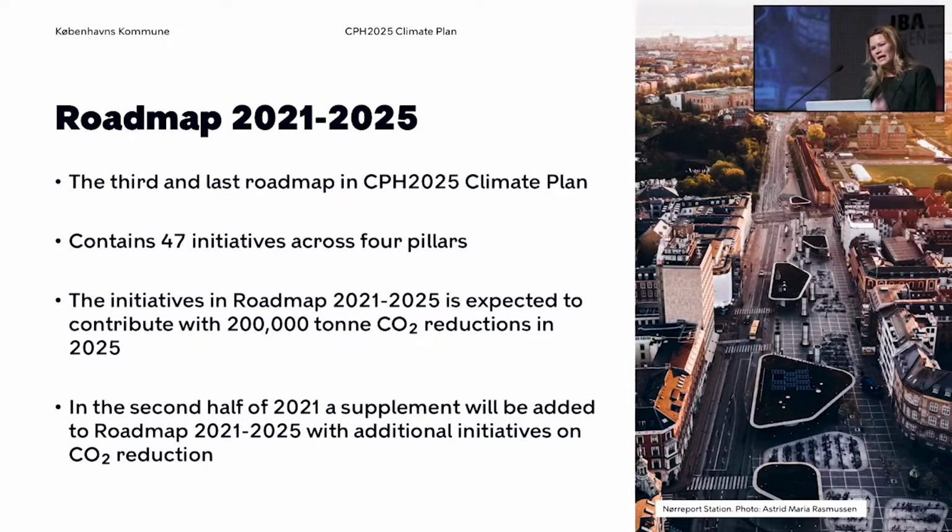So for the next 4 years, we're looking at what we can do across a number of initiatives. I won't go through all of them today. Some of them are very, very technical, but I'll try to focus on some of them that touch the architectural world and touch our physical planning.